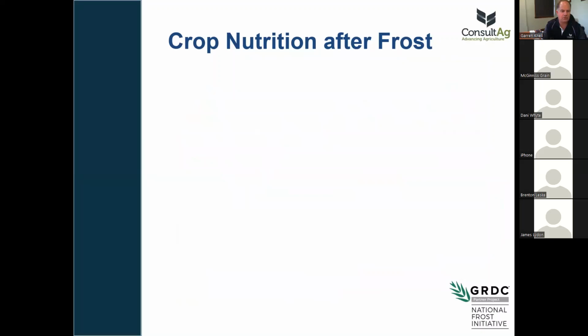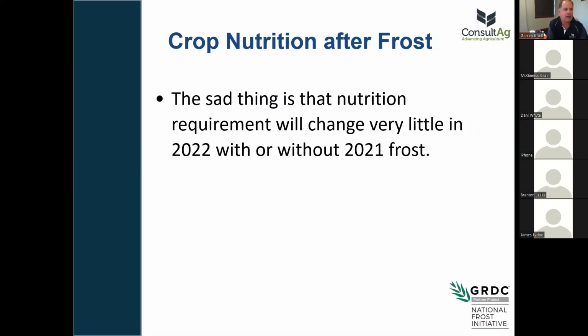Crop nutrition after a frost. So you guys have grown a big crop. You've put additional fertilizer on, especially nitrogen, from what I've heard, to match the season potential you're getting. And then the frost has brought that big crop back. And you want to know what the implications are for the coming year. But the sad thing is that the nutrition requirements will change very little in 2022, whether you are frosted or not. And I'll go through that in more detail.